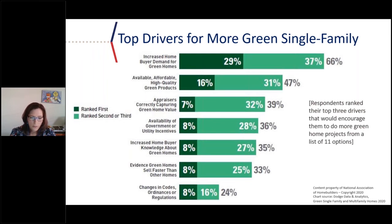The results show what single-family builders and remodelers ranked first in the dark green portion of the bar chart, that's seen on the left, and what they ranked number 2 or 3 in the lighter portion. And the total of those two are shown as the gray percentage at the end of each bar. So buyer demand for green homes is the top driver in the single family market, with 66% of respondents ranking it in their top 3, followed by the availability of affordable, high quality green products. And we saw the same relative ranking in the multifamily responses.